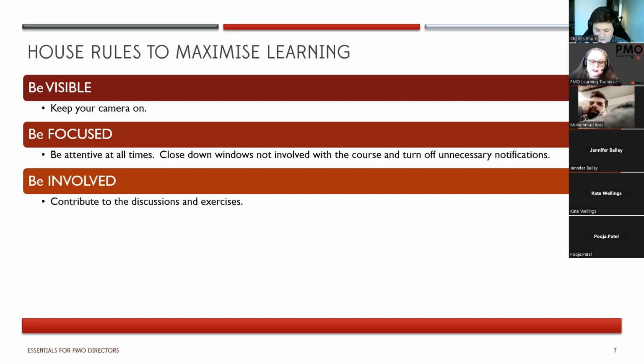And what we always say, particularly at a PMO Directors course at this level, is that the learning is not just from the trainer. The learning is also from the discussions with the other delegates on the course, because they are going to be people who have a similar level, have similar challenges, and are very much in a similar role.